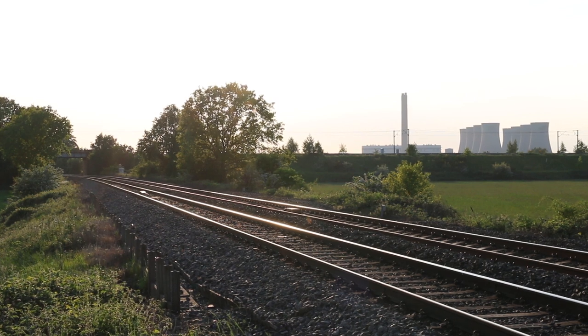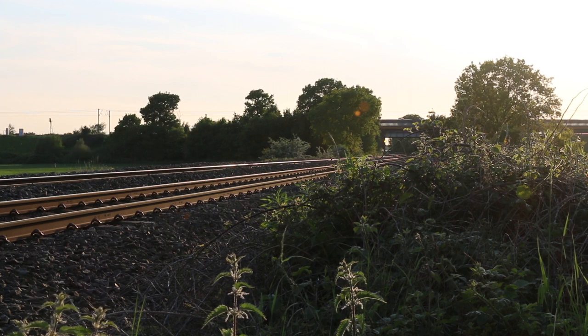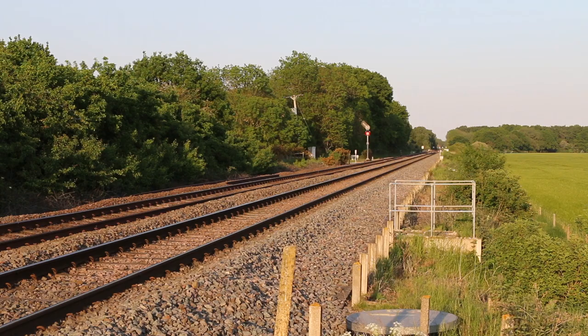Another day, another sunset, and what a glorious one it's looking. I'm on the Drax branch, overlooking Eggborough Power Station and the East Coast Main Line. There's a couple of biomasses in and out of Drax in the next hour or so as the sun sets. So I'm going to try and get a couple of glinted shots of the sun reflecting on the side of those.